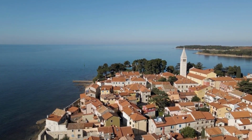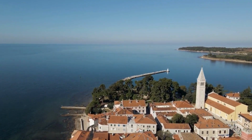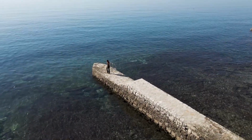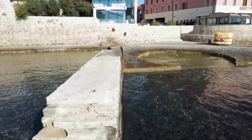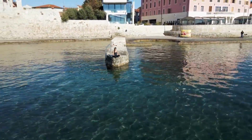The highlight of the town is the historic Old Town, located on a small peninsula that was only connected to the mainland in the 18th century. You can see a bell tower in the square. If you hire a car, it's just under 30 minutes from Poreč, or you can use the bus from the central station. If you want something quiet, this could be it. Or it could be a day trip from Poreč.